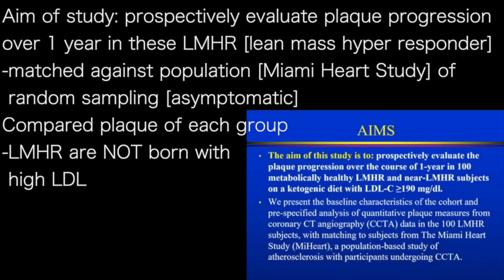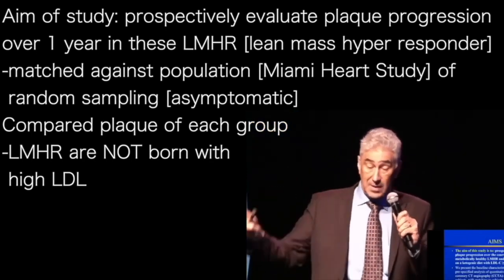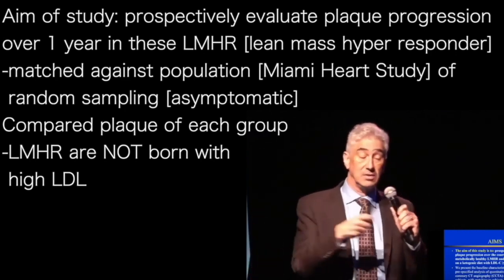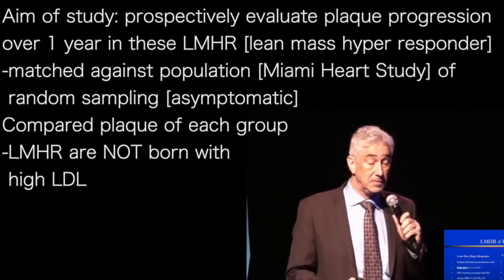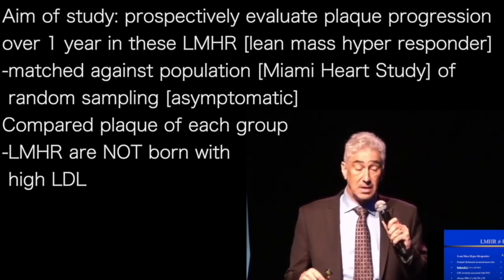We matched this against a population-based study. So we took a study called Miami Heart. They did CT angiographies, also read by me in my lab, in a population of patients, just of random sampling. So we have a population-based patients, asymptomatic people. We looked at their plaque, and we compared it to the plaque in our baseline characteristics of the lean mass hyperresponders.